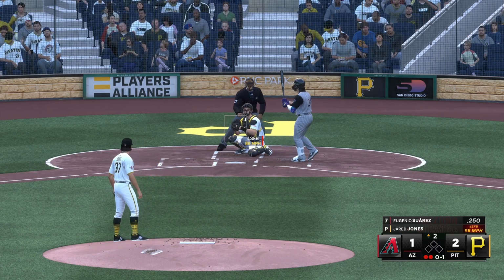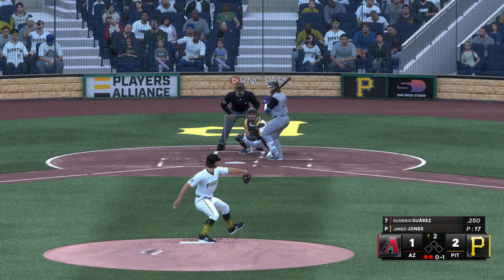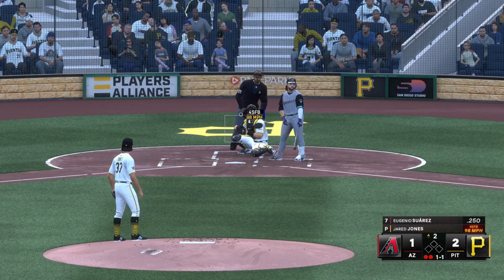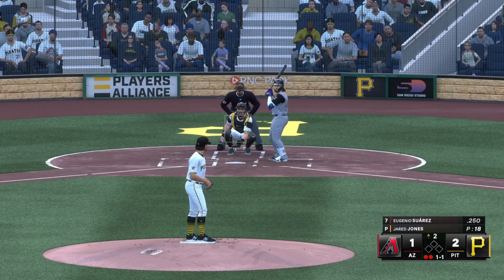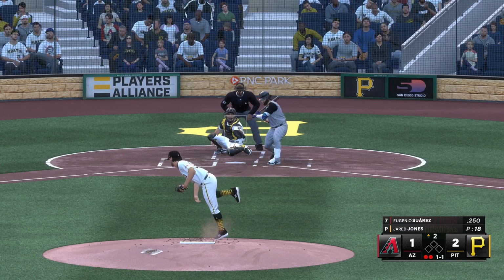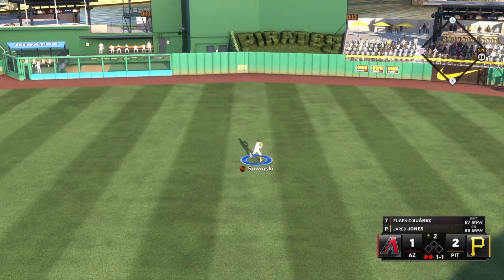In for a strike, and it's 0-1. 0-1's the count. And a good eye there. One run across in the frame so far here at the top of the second. That one back up the middle, and it gets through.